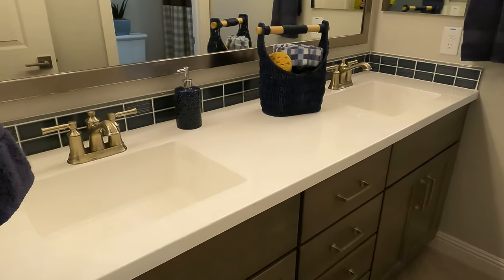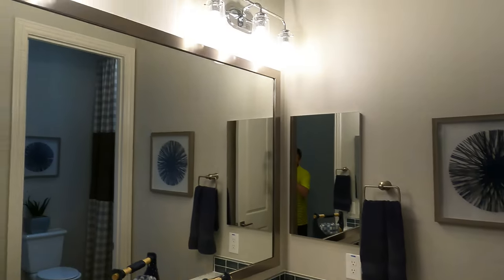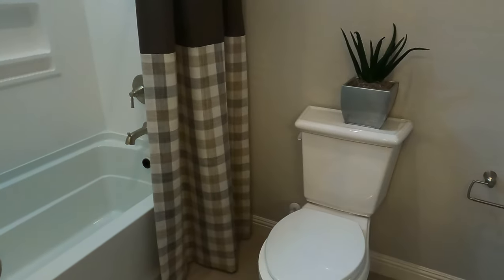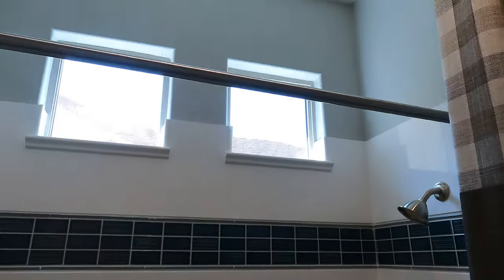And here is a full bath right next to it. So we've got a dual vanity, the medicine cabinet, the mirrors, and all the standards. And that comes in here with our toilet and a standard shower. They put a little tile in there, so that's cool. And the windows to let some light in. Always good.